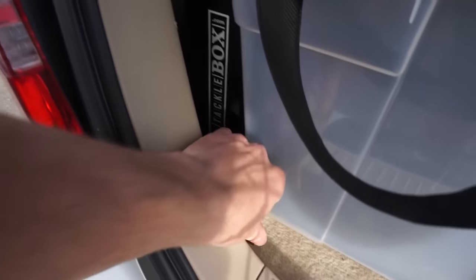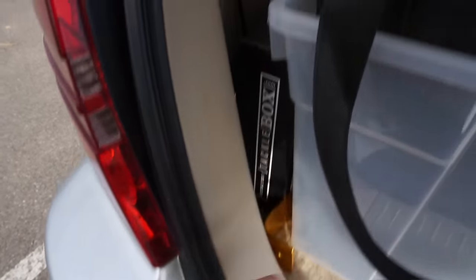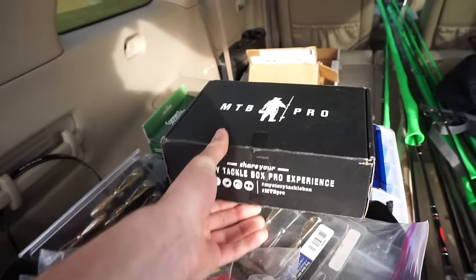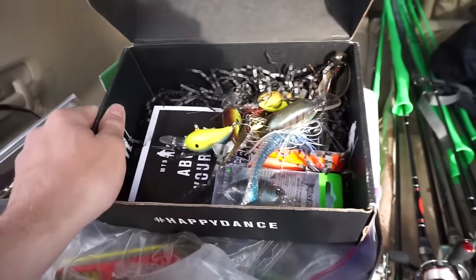So moving on to this little secret spot right here, I've got a couple things going on. One, I've got a bump board right here, which I never use, but it just looks cool. And then I've got a couple mystery tackle boxes. This isn't a plug, so relax. This is actually a useful little thing that I've utilized when I'm out on the water. I will use this as my scrap box, my junk box.